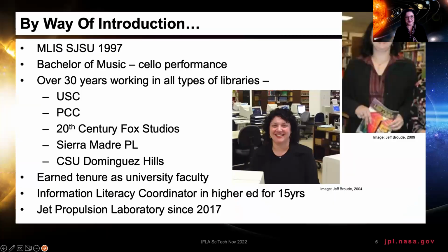Next slide, please. And so by way of introduction for myself, I have been in the library business for over 30 years. I got my first job in libraries in 1991 in a public library, and got my MLIS degree from San Jose State University in 1997. My bachelor's degree is in cello performance. So I'm still a working musician. I'm still a cellist. I'm a freelance musician around Los Angeles, and it's both my therapy and my other job. So it's what keeps me balanced when things get very stressful at JPL.